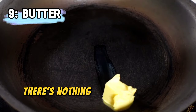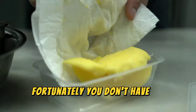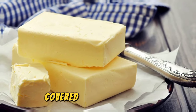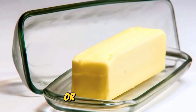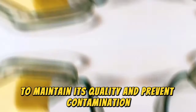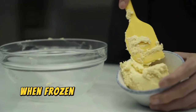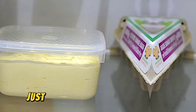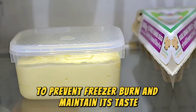Butter. There's nothing more frustrating than trying to spread rock-hard butter. Fortunately, you don't have to endure that. Depending on the temperature, you can store butter on the counter, covered, for up to a week. Butter can also be stored in a butter dish with a lid or a butter bell to maintain its quality and prevent contamination. For longer-term storage, refrigerate or freeze the butter. When frozen, butter can last up to a year without losing its flavor or texture. Just remember to wrap it tightly to prevent freezer burn and maintain its taste.